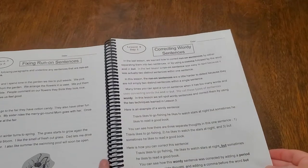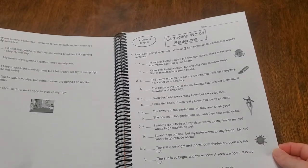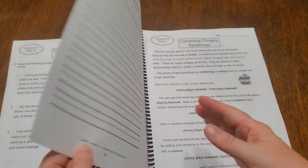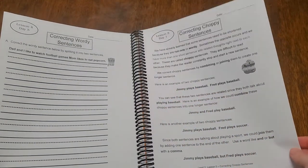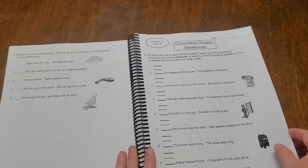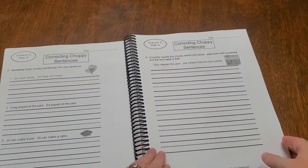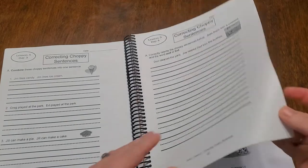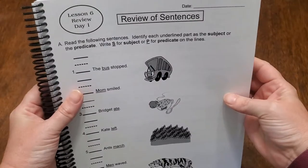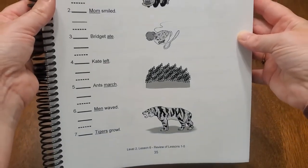And then we're starting over here, lesson four, day one. So there's reading, worksheets. Then here we're correcting wordy sentences. All right, and there's lesson four, day five. Now we're on lesson five, day one, correcting choppy sentences. Lesson five, day two. Lesson five, day three. Lesson five, day four. Lesson five, day five. And then we're over here on our review, which I was trying to get to. So this is the complete review of all of the lessons one through five. So here's day one that they're working on the review.